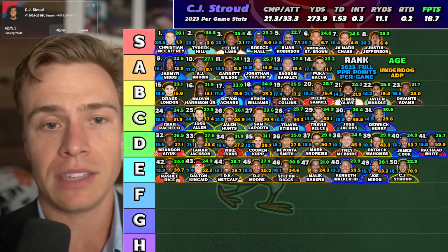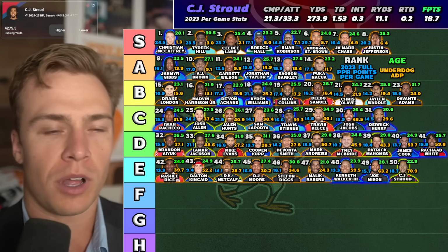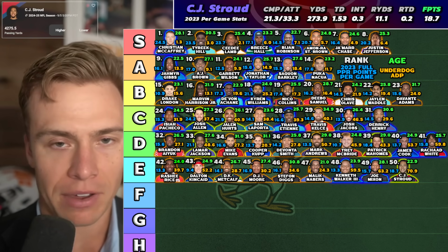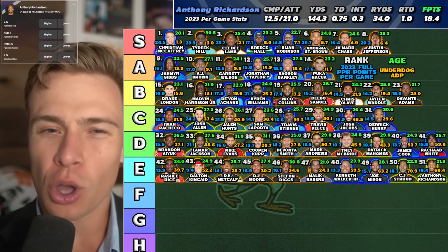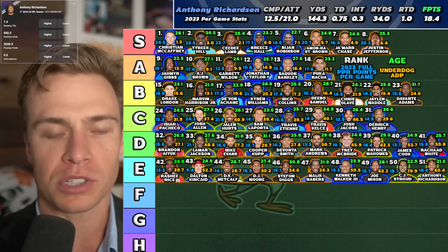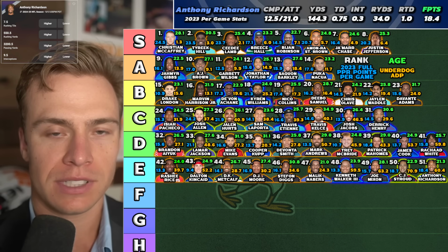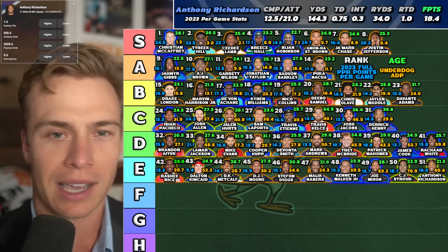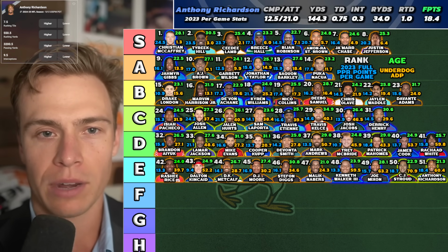Now, CJ Stroud and Anthony Richardson will be our next two guys here. I had Anthony Richardson over CJ Stroud for a small portion of this offseason. Really looking at this, CJ Stroud was just the best rookie quarterback I've ever seen. You add in Stephon Diggs into his offense. While yes, Anthony Richardson has all the upside in the world from a rushing perspective, it is difficult for me to get off of CJ Stroud here. So I don't know. Maybe I'm just an idiot. Maybe I need to be focusing in a little more on the rushing upside, a little bit less on the real NFL talent. But I'm going to pivot and I'm going to go Stroud over A-Rich.